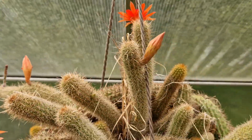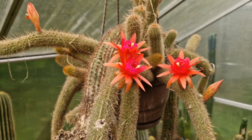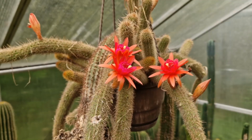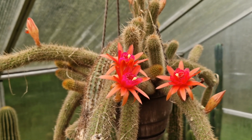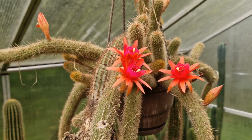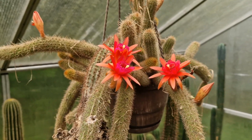But overall, I'm just pleased to see them in these hanging basket pots. I feel like I should have done it earlier. I had a lot of Hilde Winterers and never hung them up like that, you know. So I will probably get more very soon.